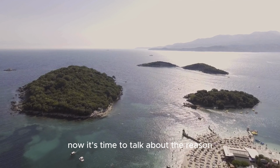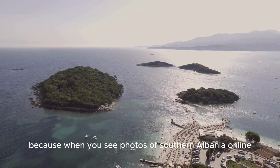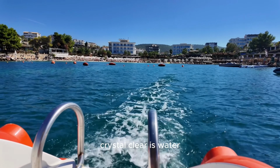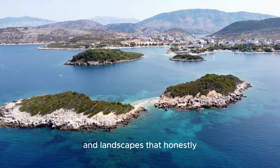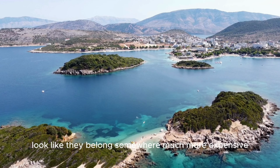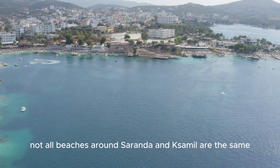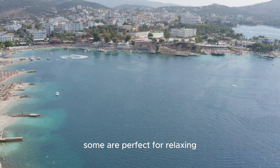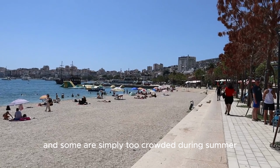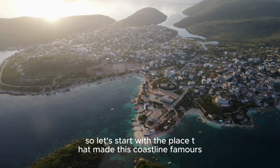Now it's time to talk about the reason why most people come here: the beaches. Because when you see photos of southern Albania online, this is what you imagine: crystal clear, turquoise water, hidden bays, small islands, and landscapes that honestly look like they belong somewhere much more expensive. But here's something important to know: not all beaches around Saranda and Ksamil are the same. Some are perfect for relaxing, some are better for swimming, some are beautiful because of the scenery, and some are simply too crowded during summer. So let's start with the place that made this coastline famous: Ksamil.